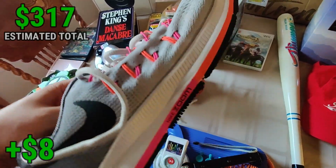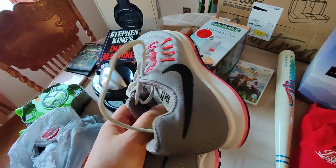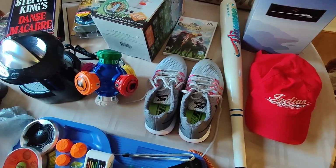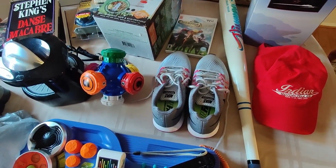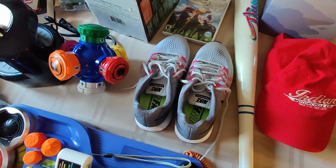Got a pair of Nike shoes here that are really clean at Goodwill. Very clean, hardly worn, and that's why I picked them up. I think these shoes were pretty good when I looked them up. Seemed like at least $30 plus shipping I'd be able to sell them for, maybe even 50 plus shipping. Is this the pair I'm thinking of? I can't remember. I look up too many shoes.